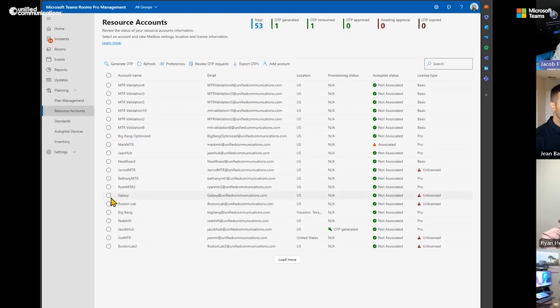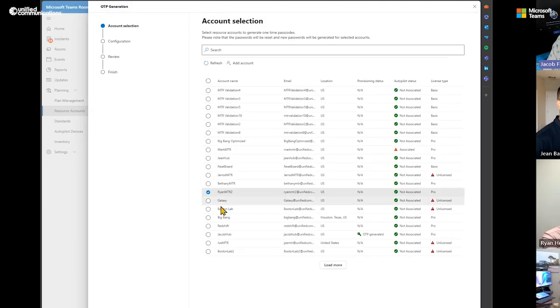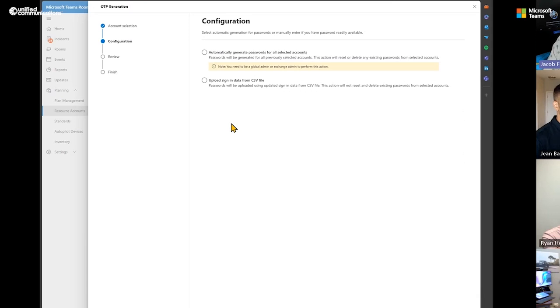I'll just grab, pick on Ryan's room. I won't actually complete the whole process. And from here, we can choose, I can do more than just one if I wanted, but from here, generate a one-time passcode. I'm going to select Ryan's. Have two options here, what we can choose from. The first being automatically generate a password.